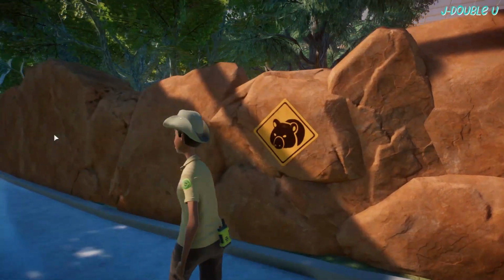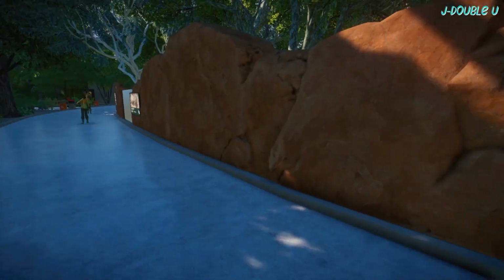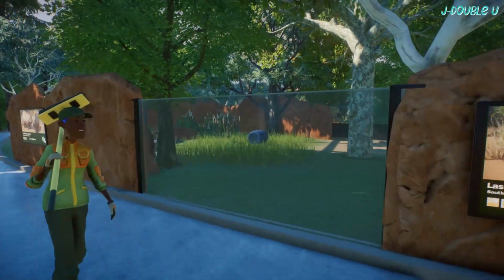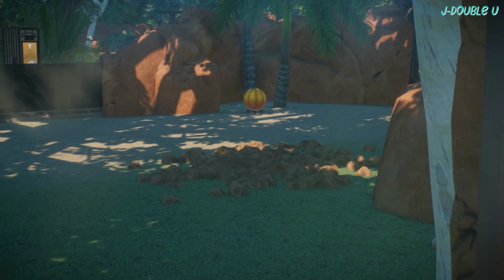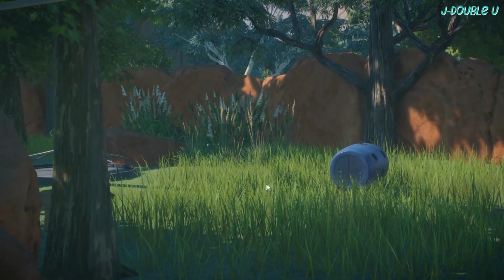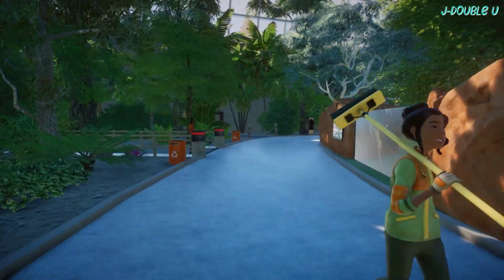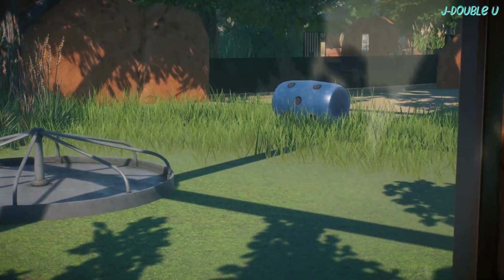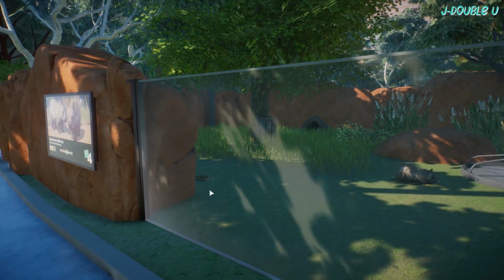Because I didn't want bland rock all the way around, I've continued the signs for the wombats. Then we get over to here, and we're now looking at the second habitat. You can see some enrichment over there. No sign of the Southern Hairy-Nosed Wombats here. What about from this one? There we go, there's one. I don't know where the other one's disappeared to.